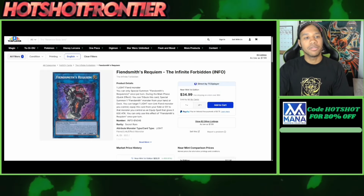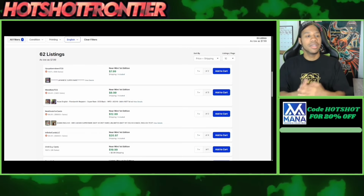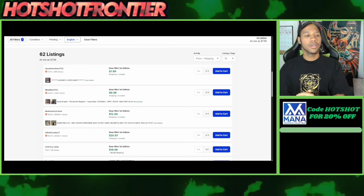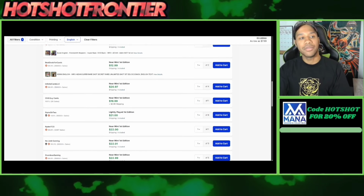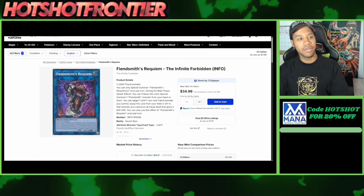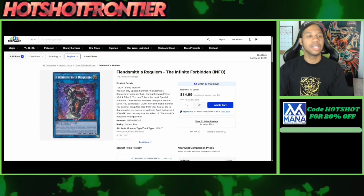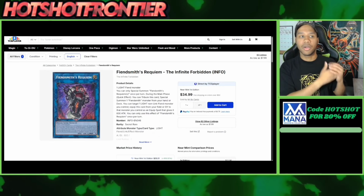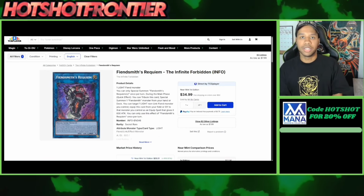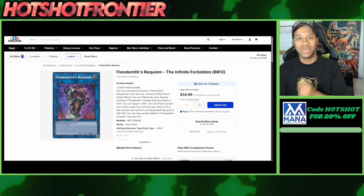Next up, we have Fiendsmith Requiem, and I will say, of all the Fiendsmith cards going crazy, they start to slowly cool off. But you can see here, lowest 20 bucks, not bad for this card, when previously it was about 35 to 40 bucks a single copy, and some people play 2. So if you are looking to play Fiendsmith, and you have the other cards of the engine, you might want to just pick this up now. It's a great card to have, and again, we don't know when the reprint is.